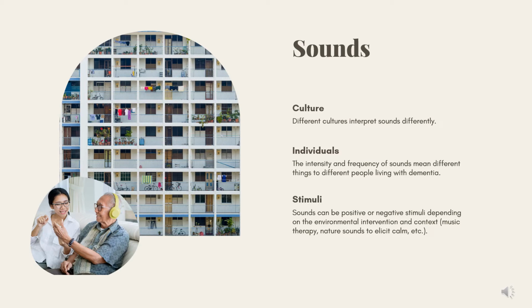Auditory stimuli or sounds is an essential component. When we look at the design of the environment, we need to make sure that we consider the following points: culture, individual, and stimuli. On the topic of culture, in Singapore, many of us may be used to high-density living, and the environmental sounds experienced are of different intensity and frequency compared to those living in Australia or Iceland.